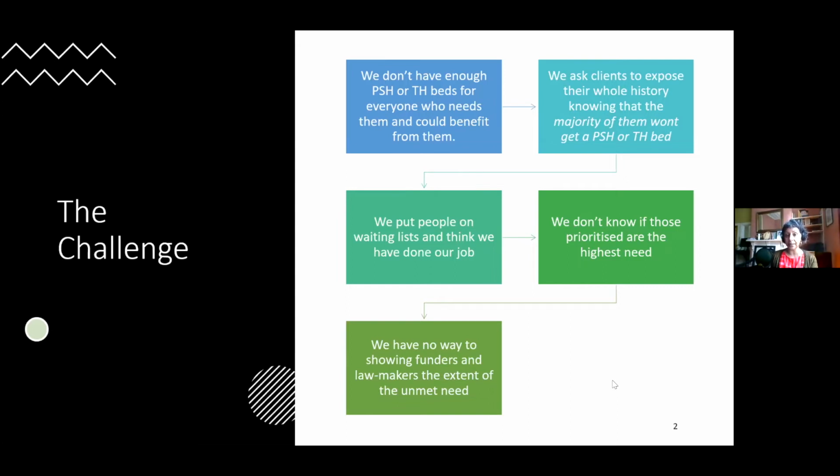So when we put people on wait lists and put them into PSH beds, we can't be sure that the day a person moves into a PSH bed, that person is the person in our whole system, across our wait list, across all the folks who are eligible, who is most at need on that day. And then subsequently, because we have such poor prioritization processes, we can't actually convince funders and lawmakers of the size of our unmet need. We know we put 10% of people into a PSH bed and maybe another 20% of people into TH or rapid rehousing. So that leaves us with 70% of people we don't give services to. Now, we can't convince a lawmaker that every single one of those 70% of people have high needs, but we can't give them a sense of how big a gap between need and supply there is.